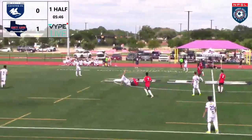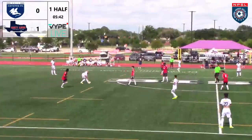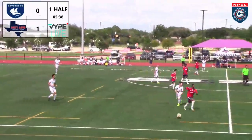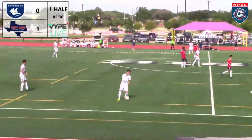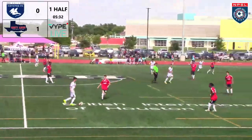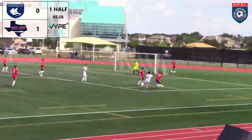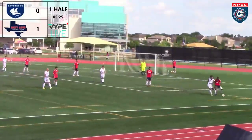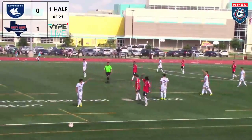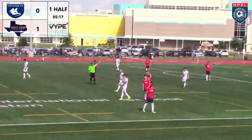Coyotes with the possession. Number 10, number 18, fighting for that ball against KATY. And this one's on the right side. And back across the field. And going to kick it to the right side, inside the box. And KATY saves it. And trying to get back to midfield. And ball in possession of the Coyotes.